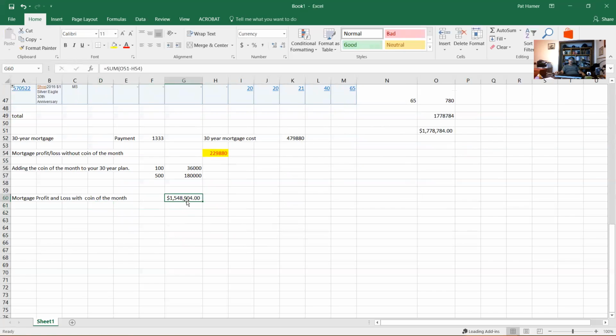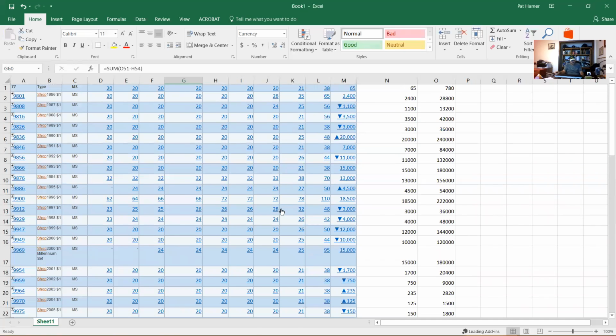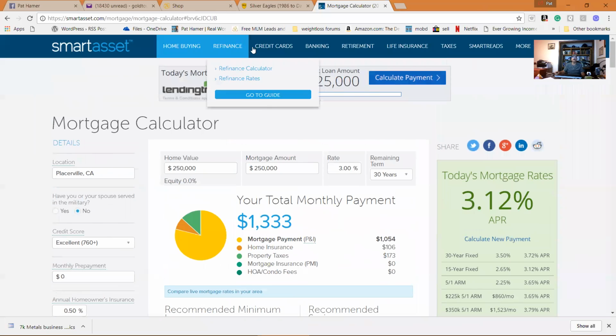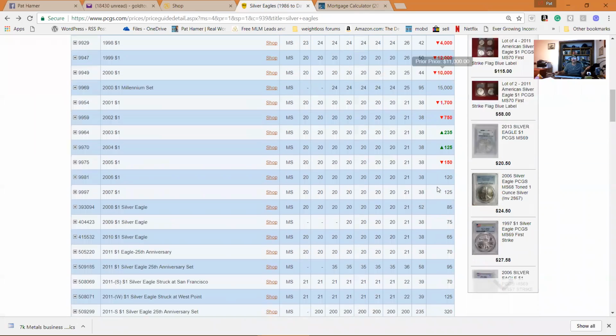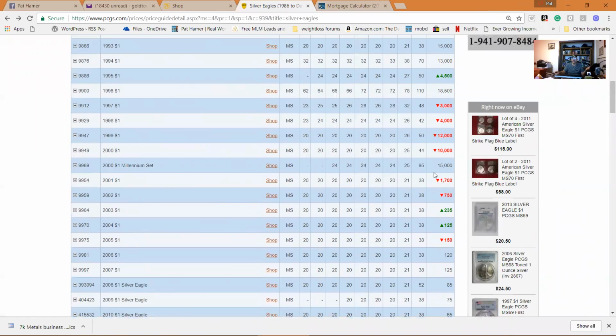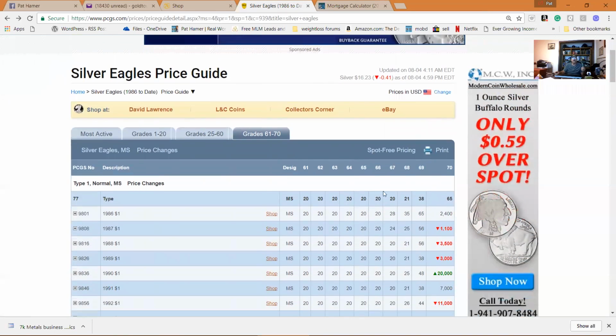If you bought the coin of the month, you got $1.5 million at the end of your 30 years that nobody else is ever going to get. And these numbers are real. And if I'm lying, don't sue me. Here's the guys you got to sue. Where are they at? PCGS. They're the ones that value the coins, and people are paying that price for them right now. Supply and demand. People buy them.